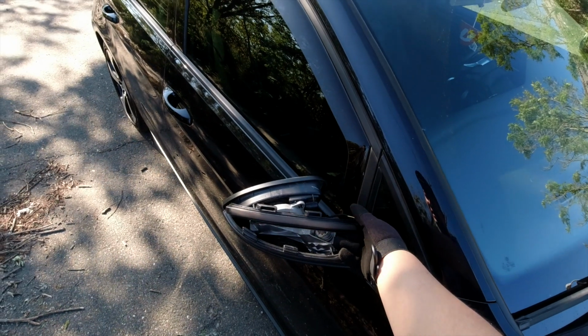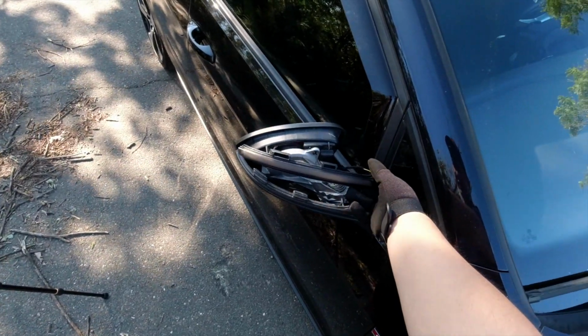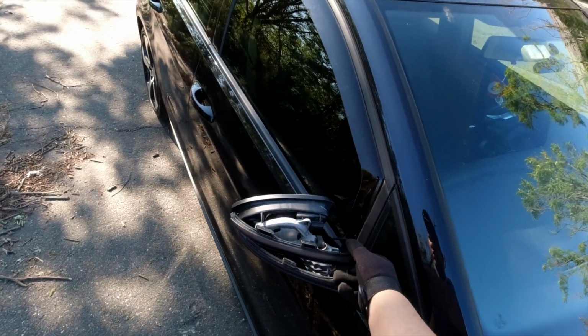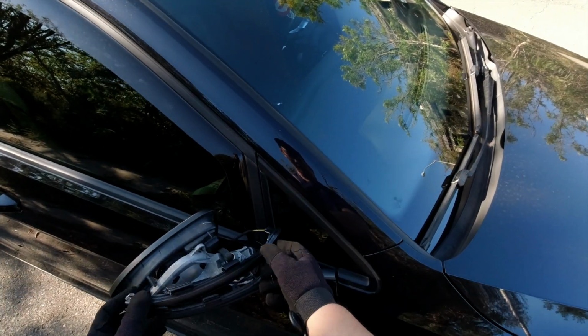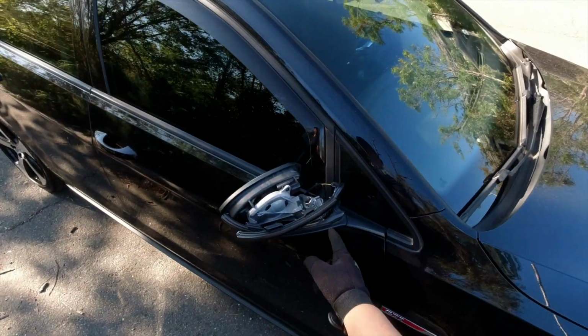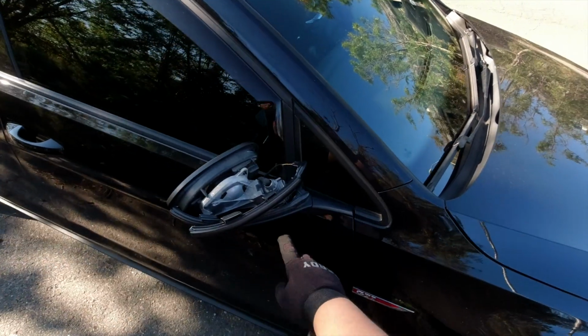Ta-da! Amazing! Look at that. Lock, unlock. Of course, I'm just pressing. Boom, boom, boom, boom. Awesome. Let me check the other side actually. Originally, I wasn't going to install both sides because only this side was broken, but I think now I have to install that side too because these are different.